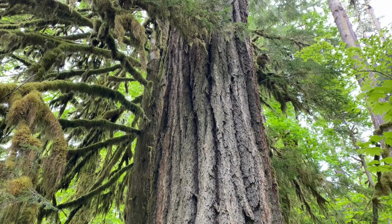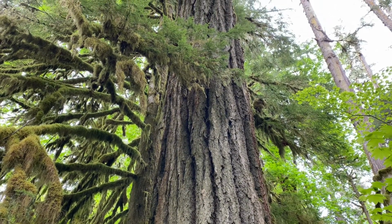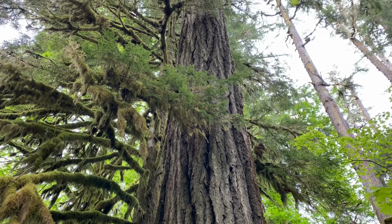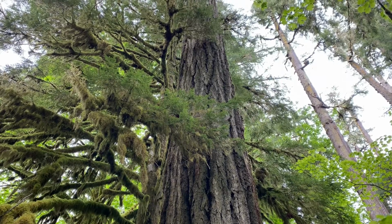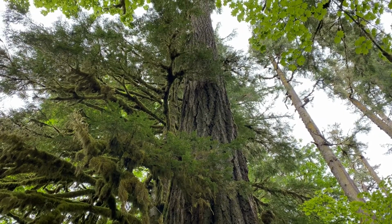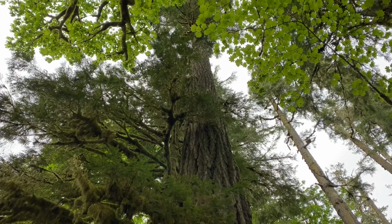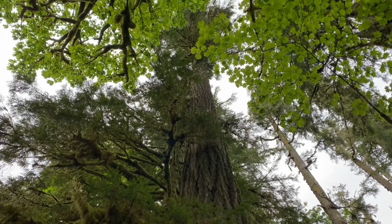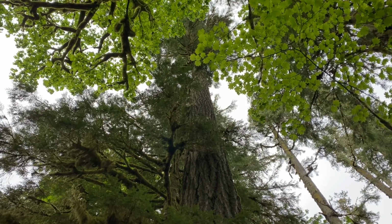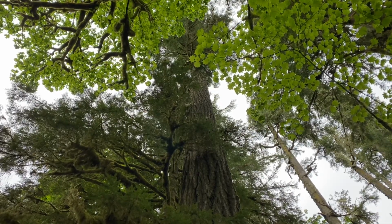And as you can see, Doug fir, they grow very straight, very tall, which is why they're highly desired in the lumber industry. And as you can see, they just keep going up. They're very straight trees. Not a whole lot of branches until you get to the very top. They're just fascinating trees, and for the people who don't live in areas where Doug fir grow, this is quite something to see.